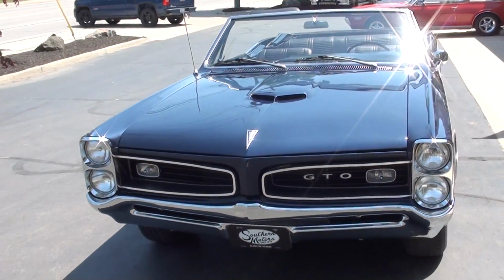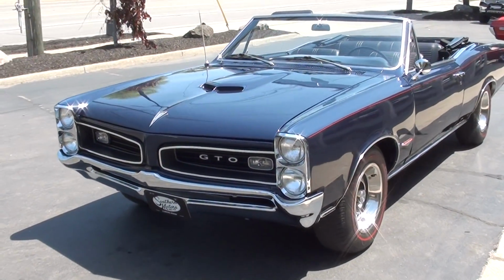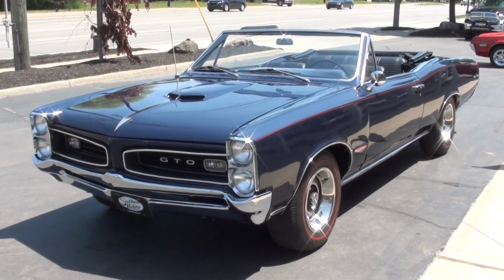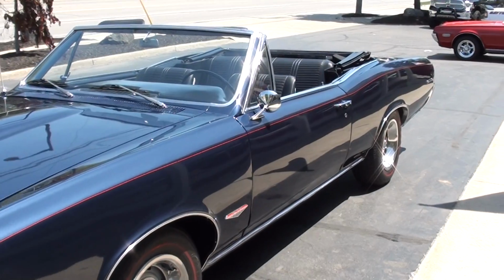Today we're going to take a look at a gorgeous 1966 Pontiac LeMans. This is a GTO tribute car. It is not a true GTO. Car has undergone a complete frame-off restoration.